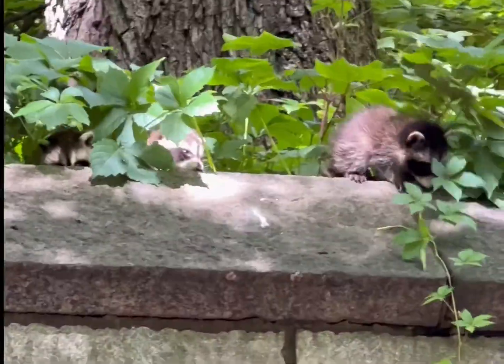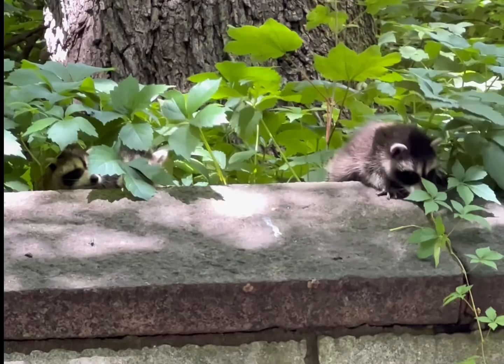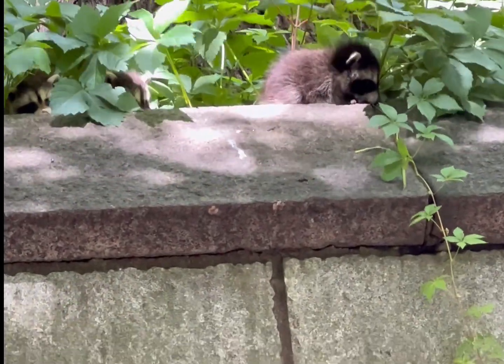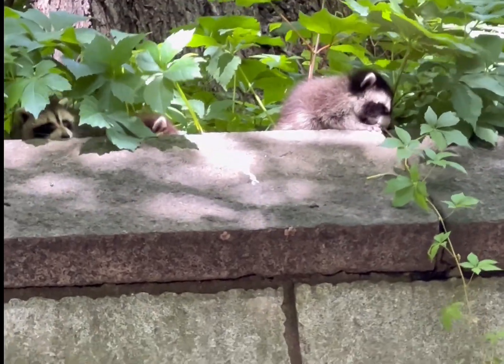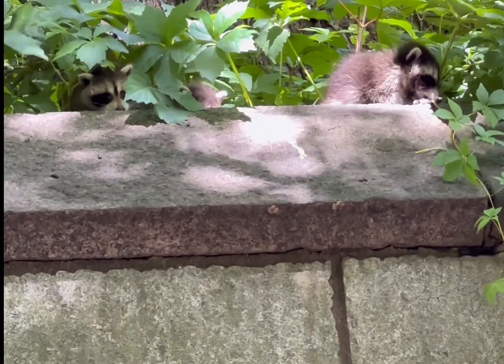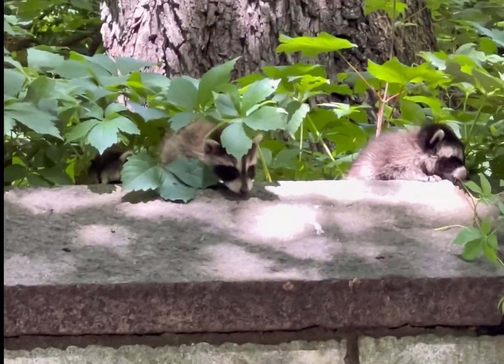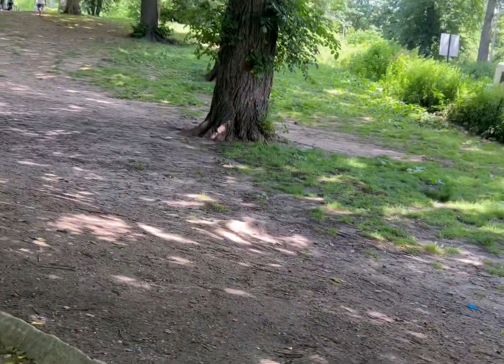On my way there, we found some baby raccoons trying to come down onto the street. There were people on the street just trying to get them to go back up into Central Park. Great little friend here, he's just chewing on those weeds. There were three of them, if you could see. Very cute, adorable. And then this is Central Park.